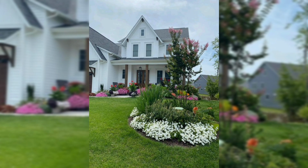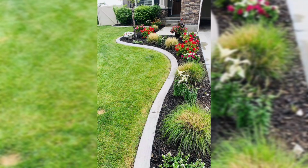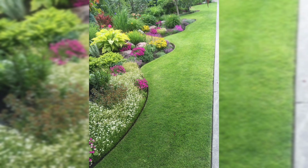Creating a beautiful and functional farmhouse landscape involves a blend of rustic charm with precise design.